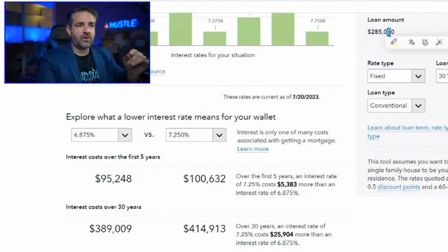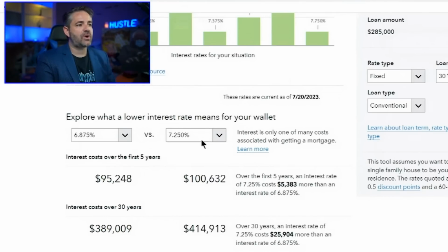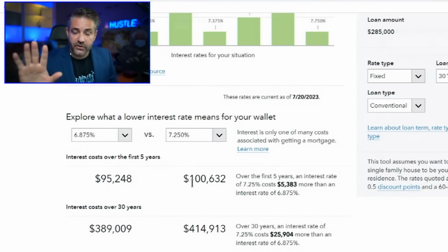Now let me show you how much interest you would pay on your loan for the first 5 years if you purchased a home for about $300,000. You can see the loan amount is $285,000 because that's after the down payment. I'm using 6.875 and 7.25 because that's kind of the range right now. And you can see, at the lower interest rate of 6.875, you waste $95,000 in just interest in the first 5 years. Likewise, at 7.25%, you waste $100,000 in the first 5 years of that mortgage. However, you're also paying down the principal.